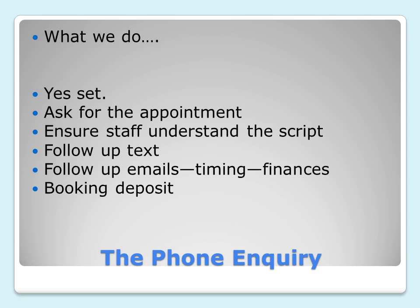A yes set is any series of questions that you ask with an answer of yes. Have you tried to lose weight before? Yes. Have you used many diet books? Yes. Have you tried exercise programs? Yes. Are you ready to make a commitment to yourself to finally break through and to lose weight? Yes. This is very, very handy to move people. Once they've made a series of agreements, it is then easier for them to make other agreements.